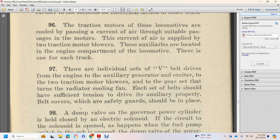97. The individual set of V belt drives for the engine and auxiliary generator excite the two traction motor blowers. The gear set turns the radiator cooling fan. Each set of belts should have sufficient tension to drive the auxiliary properly, with the belt coverage safety guard in place.